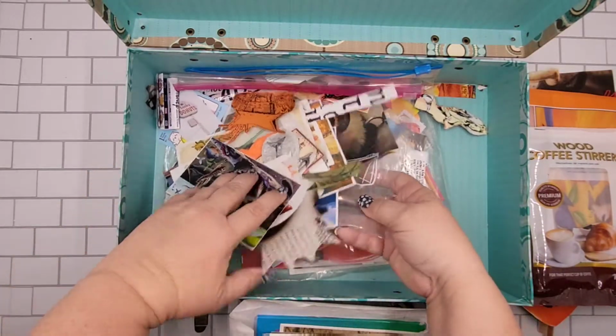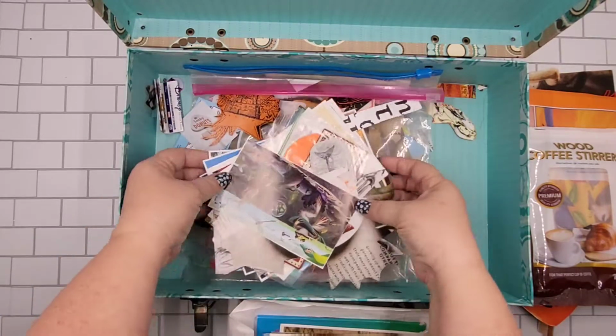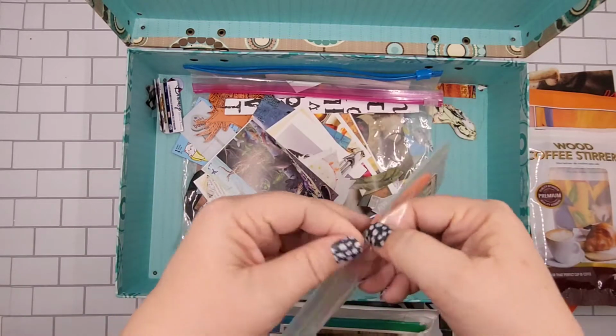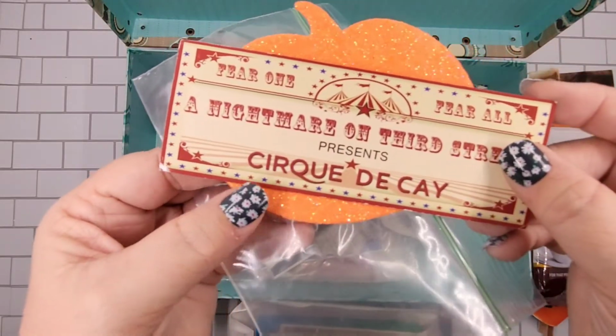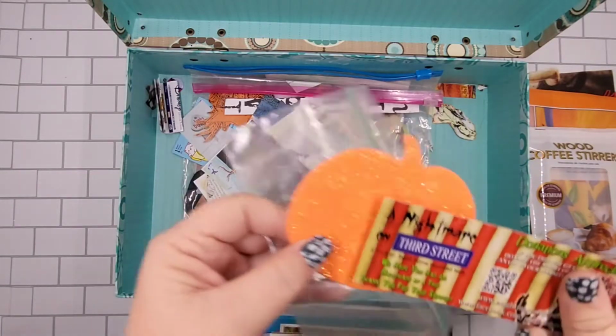And nothing will fall out of it. Got lots, so I don't think I'm going to go through all of those images. Let me just see what else we have here, because there are a lot of images. What do we have here? A little cardboard. What's that from?